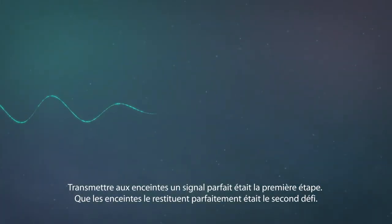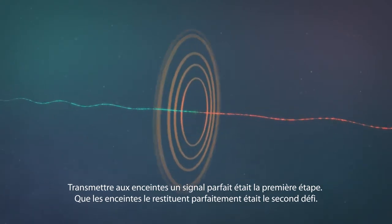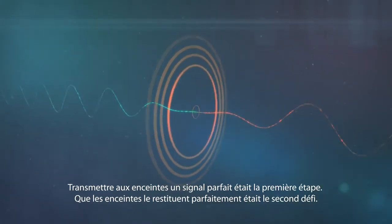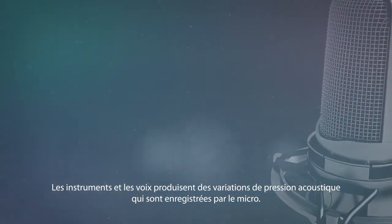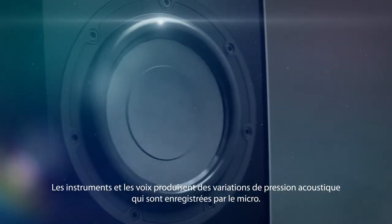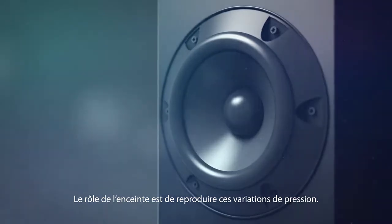Transmitting a perfect signal to the speaker was the first step. Making the speakers reproduce it perfectly was the second challenge. Instruments and voices produce variations in acoustic pressure that are recorded by the microphone. The role of the speakers is to reproduce those pressure variations.